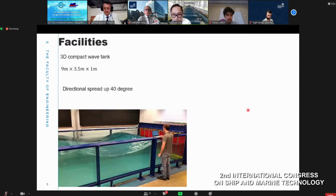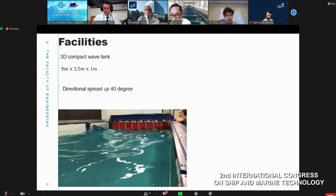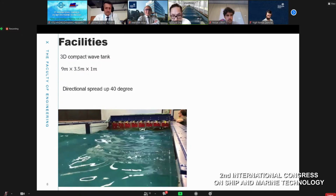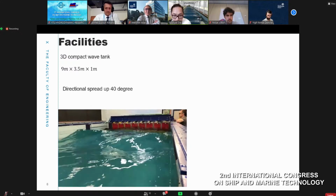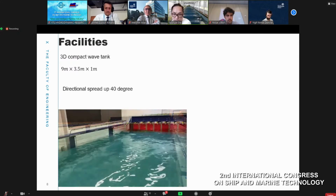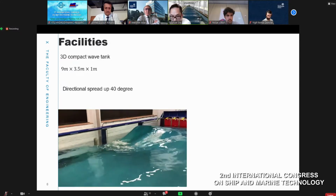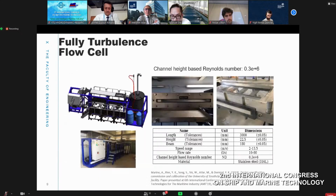In addition to the large towing tank, we recently acquired this 3D compact wave tank, as briefly mentioned by Professor Mehmet in his presentation. This wave tank has 8 paddle wave makers and is able to generate directional spread waves up to 40 degrees. Of course, Professor Mehmet has talked about the flow facility in detail, so I will just skip this.